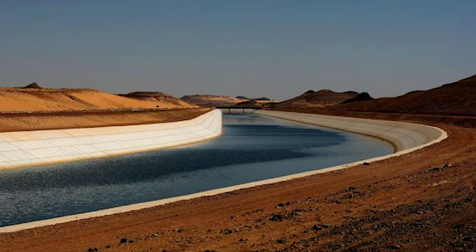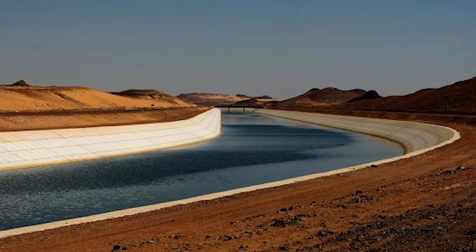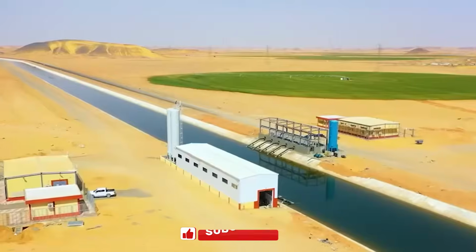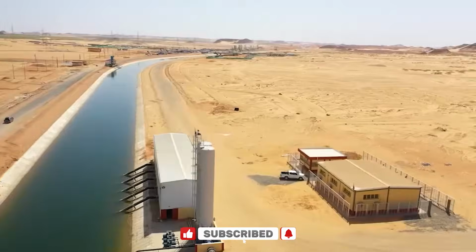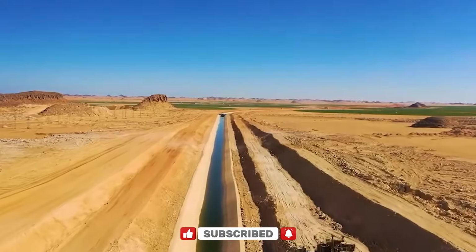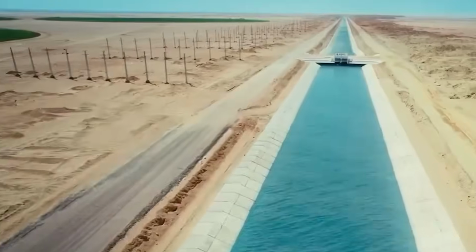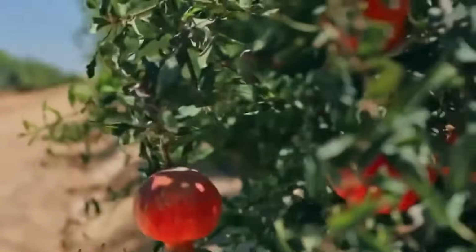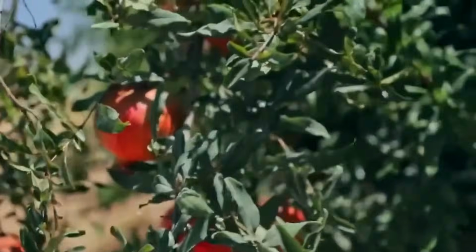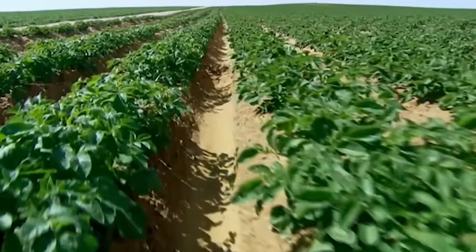The intake shaft dives to a depth of 164 feet, ensuring water can be drawn even during dry spells. And it's built to last, engineered to withstand earthquakes, sandstorms, and the brutal desert heat. Its cost? Roughly $436 million, a significant sum, but still just a fraction of the project's estimated $70 billion total investment. And when you see the results from space, it's hard to argue with the price tag. By 2001, just 4 years after the Nile Valley Project began, water had begun to reshape the land.